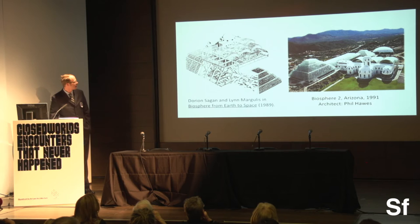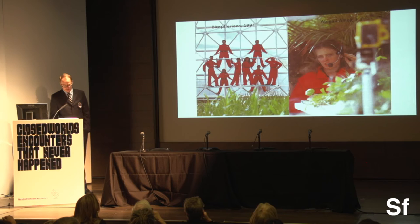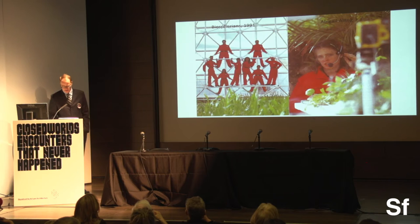The building was sealed to protect the ecosystem within from the outside environment. It was completed in 1991 and sealed after 8 biospherians, that's what they call themselves, dressed in spacesuits and marched through the airlock. They wanted to show how to colonize other planets or survive ecological catastrophes on Biosphere Earth, Biosphere 1, which is the Earth.